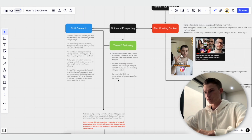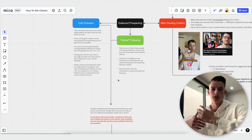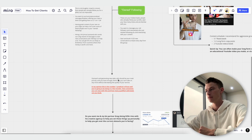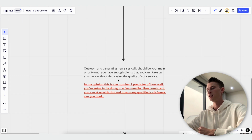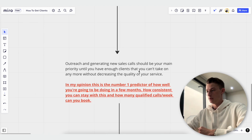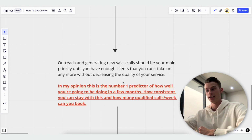But yeah, so you keep doing this cold outreach and you keep messaging the people who follow you and interact with your content. You keep putting out valuable content every single week and every single day. You want to also put out daily stories with calls to action. And then outreach and generating new sales calls should be your main priority until you have enough clients that you can't take on any more without decreasing the quality of your service.